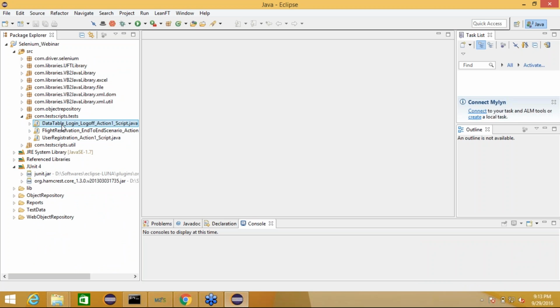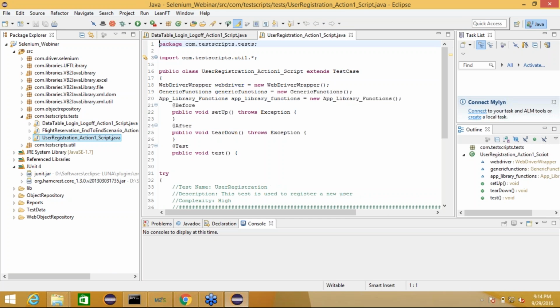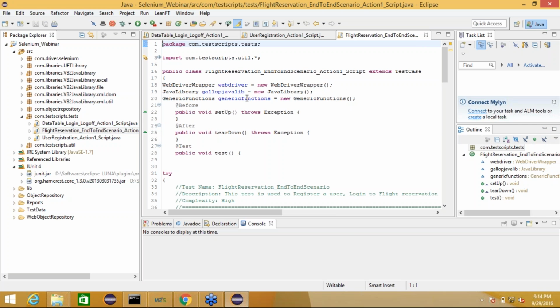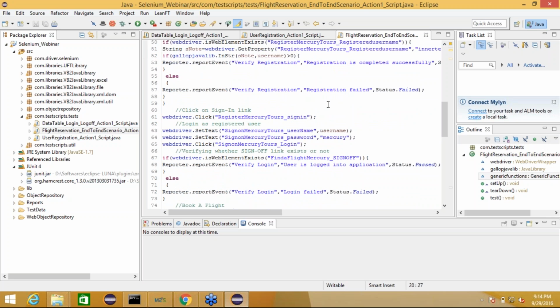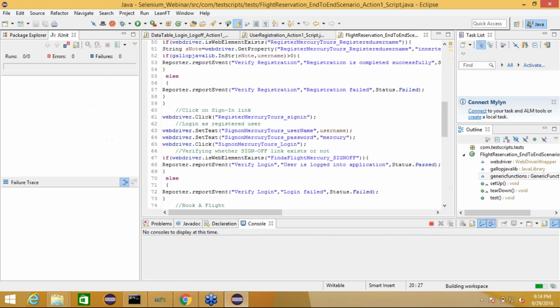This is our class file. This is the other class file, and this is the actual script that has been migrated. This is the empty script, and the ones above and below are the QFL files from EFT. I'm good to execute this JUnit test.